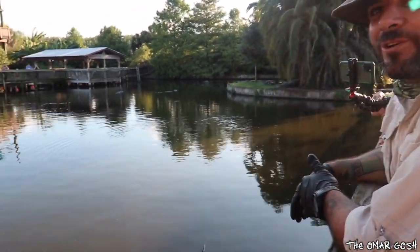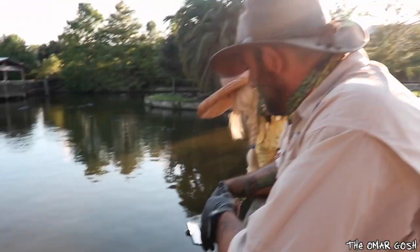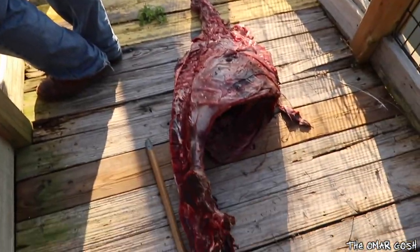So, we're gonna try to feed him this whole thing. We're gonna try to get him up on land. What do you think about that? I think get him on land for sure. And he's pretty good about it. He's probably gonna swim all the way over there to the ramp and he'll walk right on up the ramp.